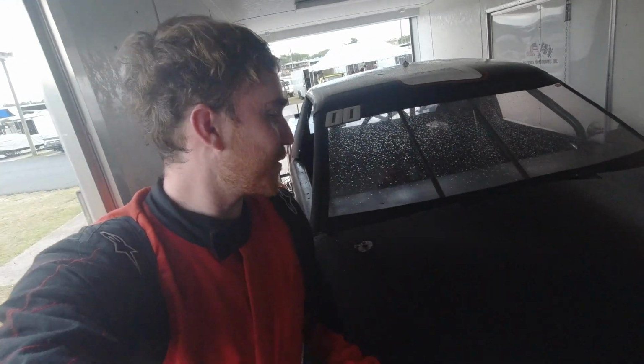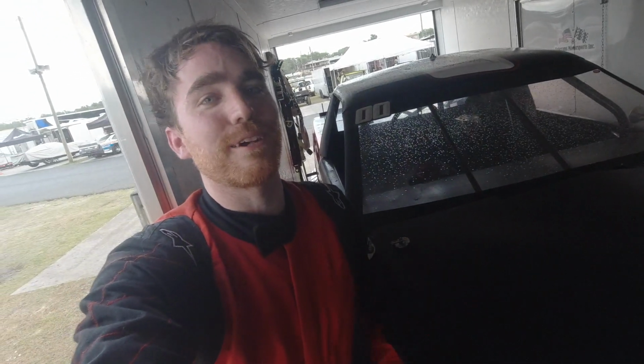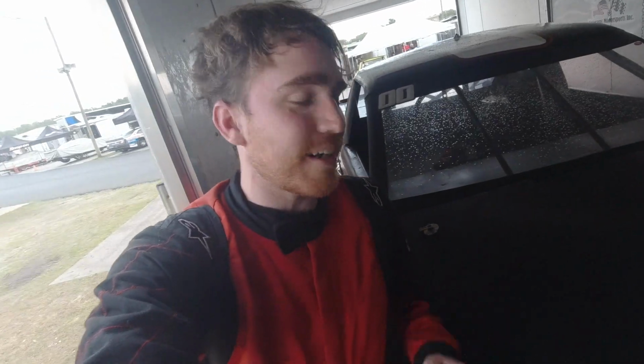Well, as you can see, we've got the truck back in the box. It started raining like 5 laps into our practice session, which was bad timing because I was just starting to kind of get in the groove. The tires had just warmed up and I was about to really start focusing on my line, my throttle timing, all of that, and then the waterworks started.